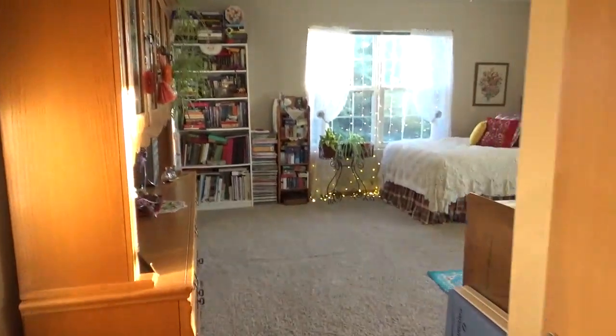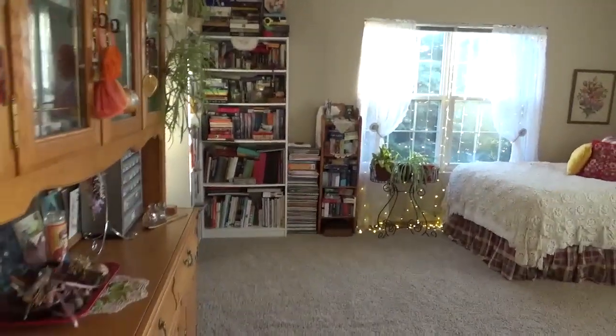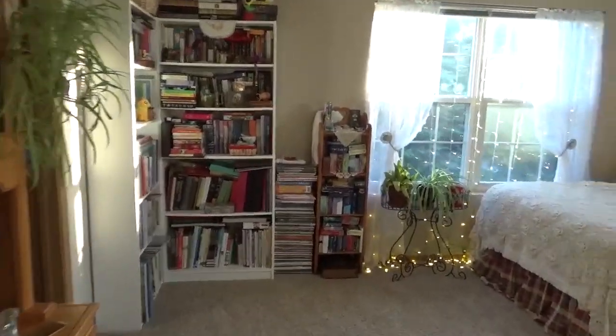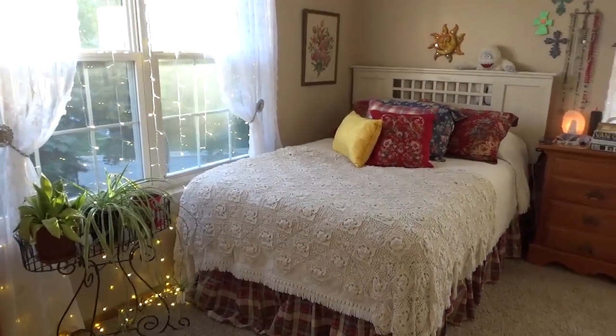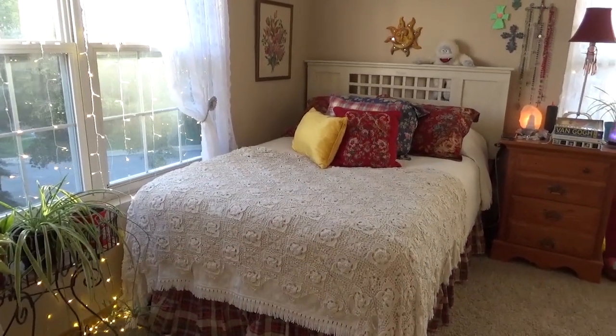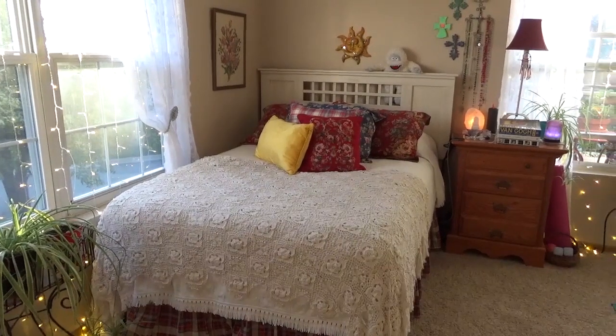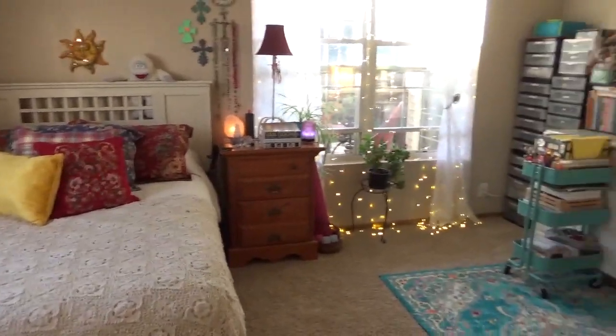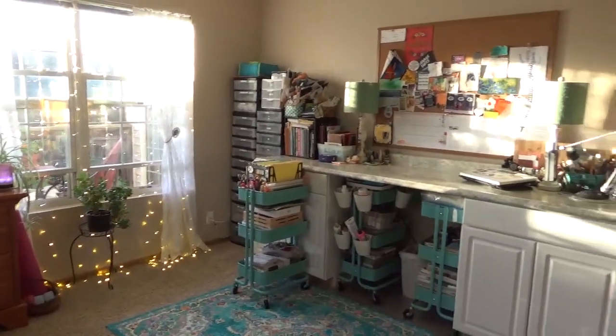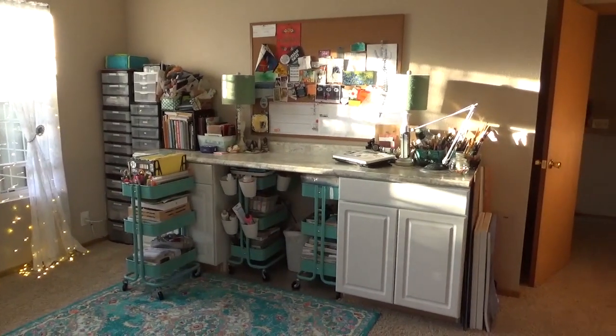Anyways, here's my door, and this is my bedroom. Like I said, it's huge. It's my bed, and I just got a full size since it's just for me. That's all I needed because I wanted to be sure that I could focus all of my space for this.